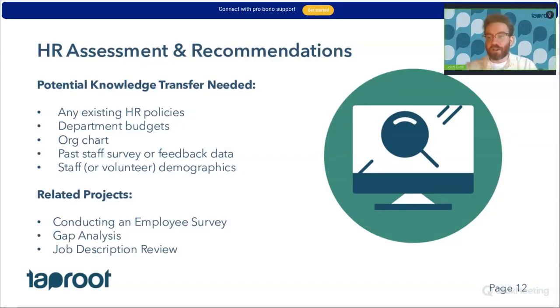So the learnings and recommendations you receive from the assessment can and should be a building block for many other HR recruitment or staff development related initiatives you might have. A great thing to keep in mind is the HR assessment and recommendations project is actually what we call a pre-scoped project on our online marketplace on Taproot Plus, making it really easy to request volunteer support in this area. And I'll share a little bit more about pre-scoped projects later on in the presentation. But basically, it's a project that already has some boilerplate language associated with it that you can just select and drop down into your project description to relieve the burden of having to come up with your own project description.